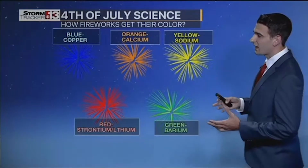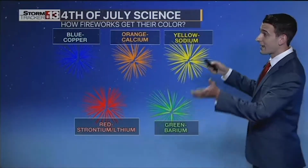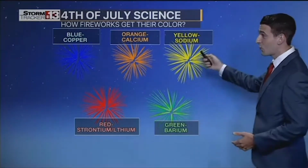Why do they get that color? Well, it's courtesy of that old periodic table that you learned back in elementary and middle school. You get copper, calcium, which is in milk, sodium, which is in salt.